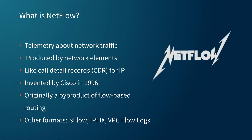NetFlow was originally invented by Cisco in 1996, and it was a byproduct of flow-based forwarding. They simplified having to look up a routing decision for every packet in the routing table, and instead created a flow table so that they could use that information to forward packets rather than having to look up the information in the routing table each time. And then they realized that if you exported the entries in that flow table, you'd have a very handy way to get telemetry about the traffic.